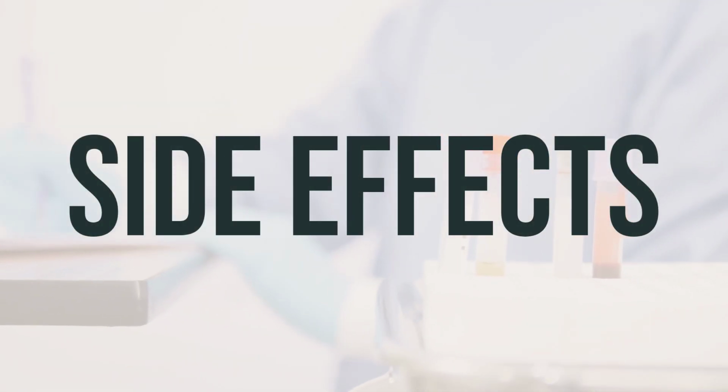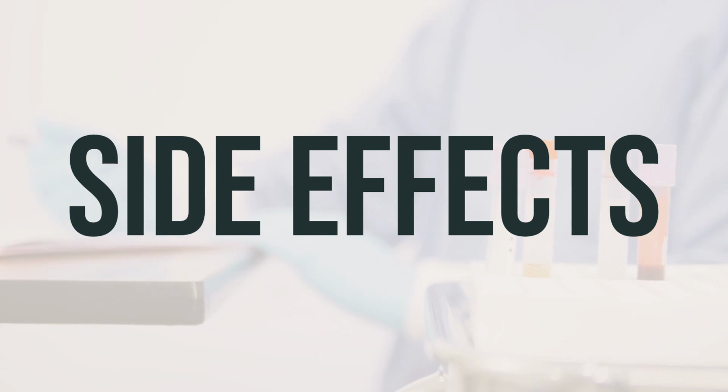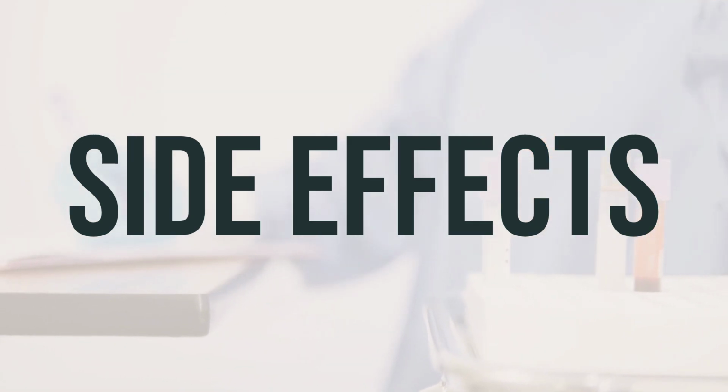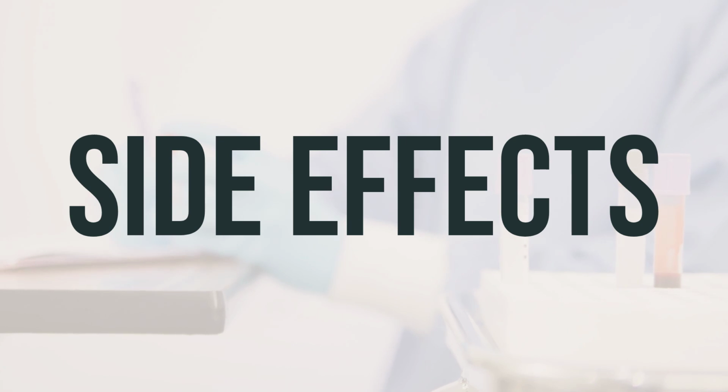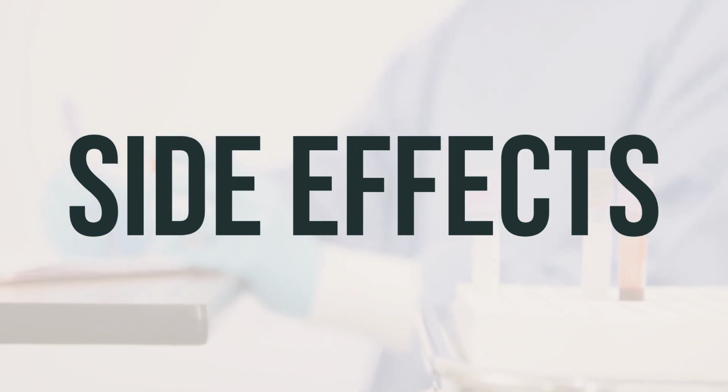If you experience any of the following side effects, be sure to speak with your doctor or pharmacist. These include nausea, vomiting, headache, bloating, breast tenderness, swelling of the ankles or feet, weight change, vaginal bleeding between periods, missed or irregular periods, and high blood pressure. It's important to monitor your blood pressure regularly while taking this medication.